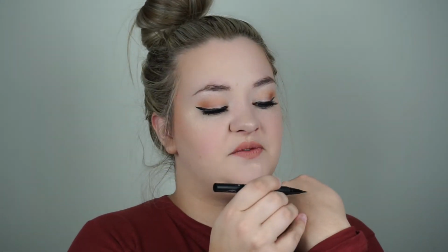Something else I'll be purchasing a backup of is this dude, my Kat Von D tattoo liner, which is the liner I'm wearing today. This is just a fantastic liner. If you're new to wing liner, this would be the one I'd tell you to pick up, just because it bends, it moves with your lid, with your skin, so you don't have to worry about the tip being too stiff to be able to draw a nice line or having difficulty drawing a line.